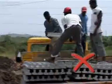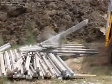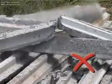Don't do this. It is not the correct way to offload your pre-stressed ribs. Otherwise, they will be damaged, weakening the final structure.